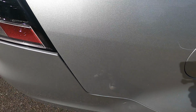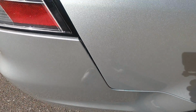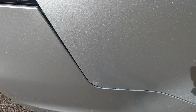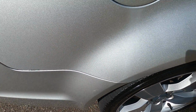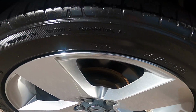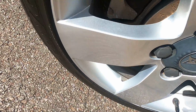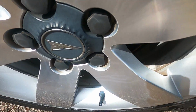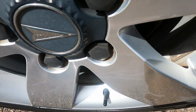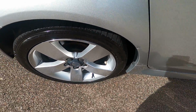Scratch by the gas cap. I should say fuel door, technically speaking. Another very, very small scratch where the rear bumper meets the quarter panel. Have a couple rock chips there, just above the edge of the rear bumper. It's right there. Looking at the rear passenger wheel. Got a couple scratches here near the center area, but overall looks great.